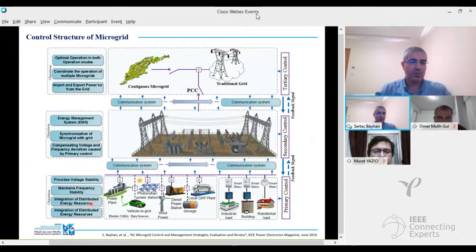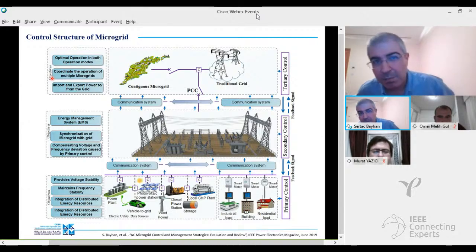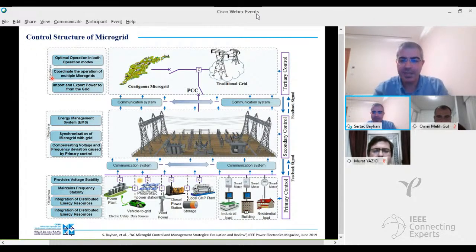The primary control is applied to ensure reliable operation through maintaining the voltage and frequency stability. The secondary control is applied to optimize the power quality of the system. It can minimize the average of all voltage and frequency deviations, and of course manage the microgrid's communication. And the last control part is the tertiary control, which is applied to achieve the economic optimization based on energy prices as well as the electricity market. So the control structure is like a hierarchy, okay? Primary, secondary, and tertiary control. And of course, there are communication media between each level.